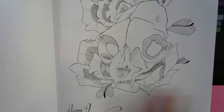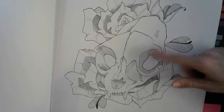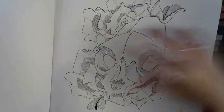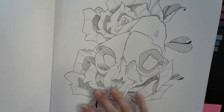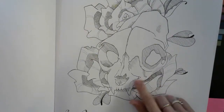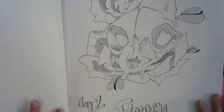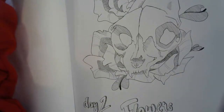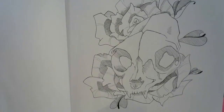Day two was flowers. We did not really stick very close to it. So there's a cat skull and there's flowers behind it. But it's more of my neo-traditional, real exaggerated shapes and style flowers. I did a lot more cross-hatching and hatching in this that came out pretty good. And then I hand drew the lettering, which I'm also really happy with. I mean, you can't see it because my drawing tablet's in the way, but I'm also really happy with it.